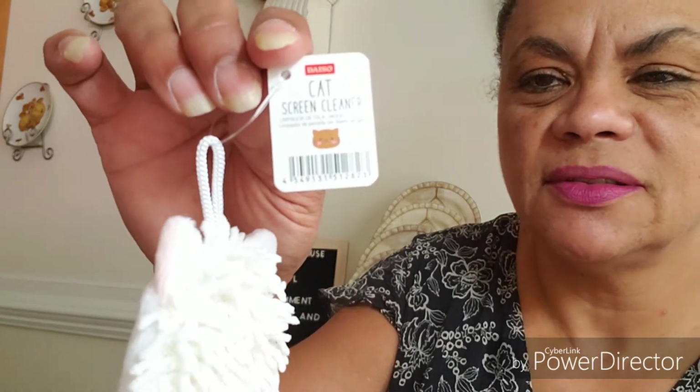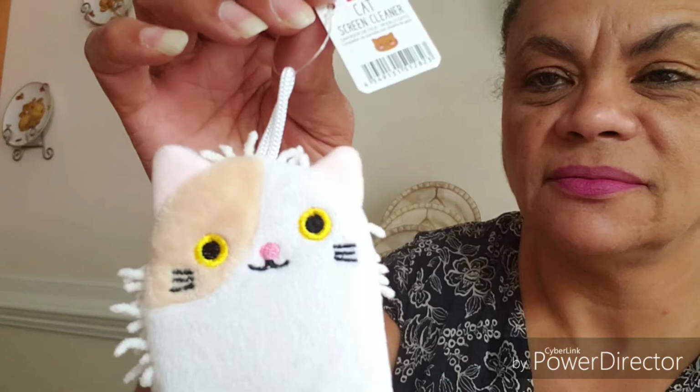Okay, this is a cat screen cleaner. Okay, cute. Look at him. And look, it has the little thing on the back. You can wipe your screen, the phone, because my phone be getting crusty. But that is so cute. Thanks, Maria. And look, these are zipper bags, Hedgehog Fluffy Friends.